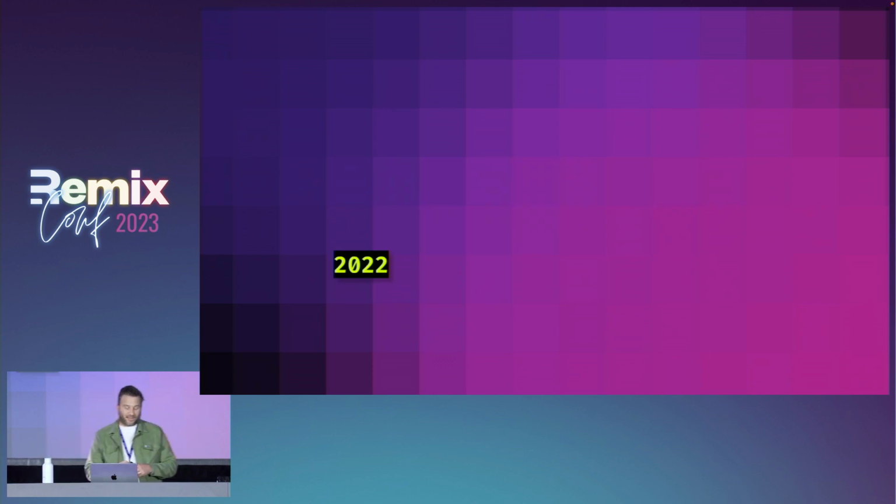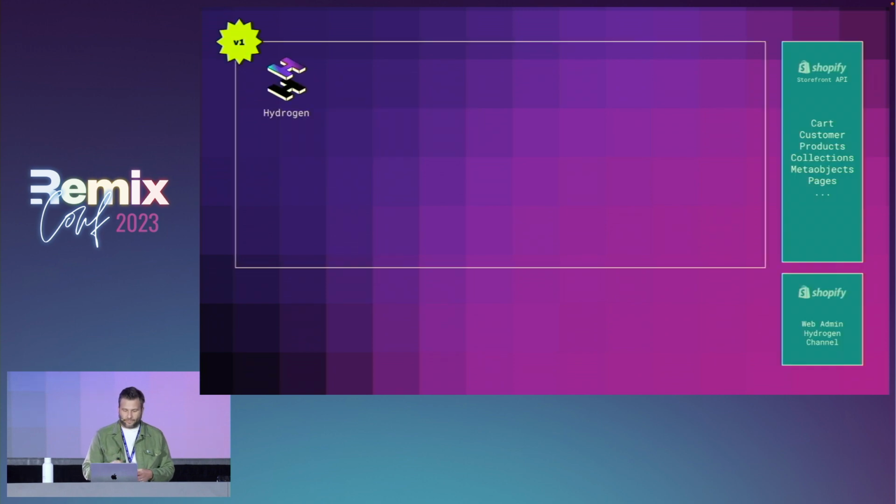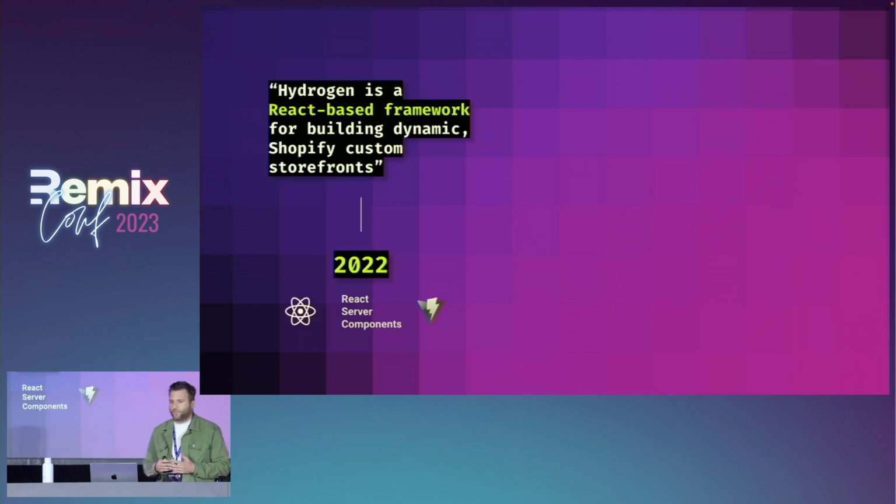So let's go back to 2022, where Hydrogen 1 launched. And Hydrogen version 1 definition was a full React framework for building storefronts. That meant that it was built with React. And it was the first framework to implement the very early version of React Server components together with the React team. And it was also utilizing Vite for all the build tool behind the scenes.